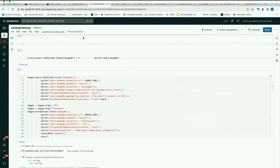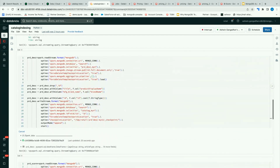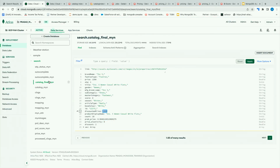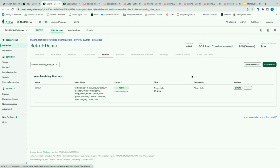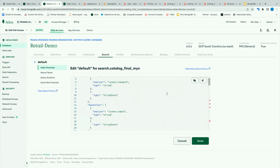So yeah, this is all I had. But I'll walk you through how the search indexes are built, just in case you are interested in how you can build your own search. Yeah, sure.